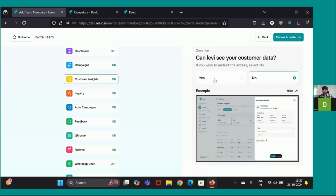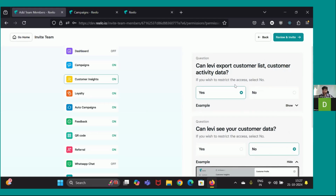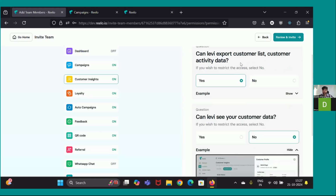As you can see here, earlier there's a QR code where it consists of all the information. So now if I click on yes, then this information would be displayed to them, in order to experience how your customers would be experiencing the entire flow here. If you click on no, then this would be simply masked off in this particular QR code, so they will not be able to see this information.